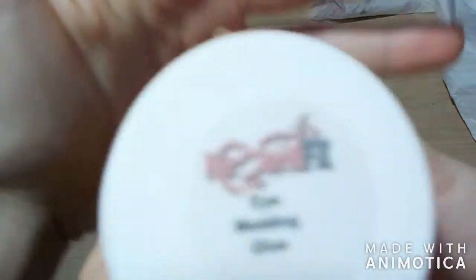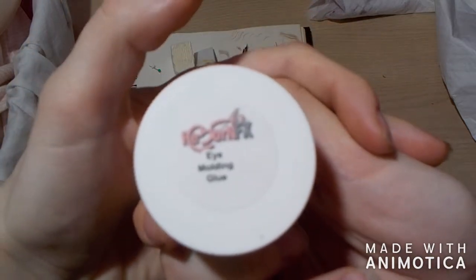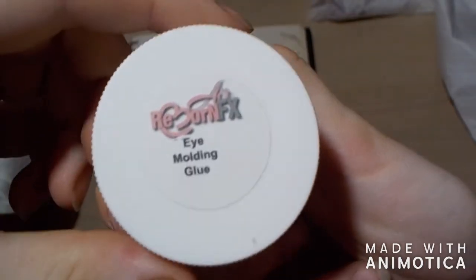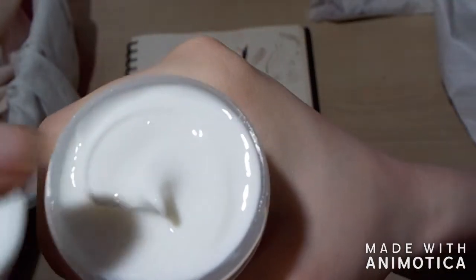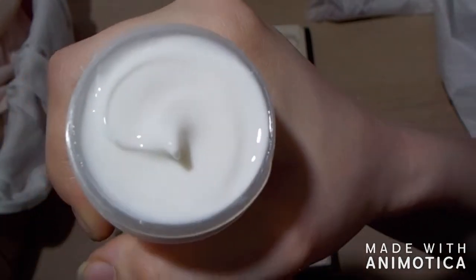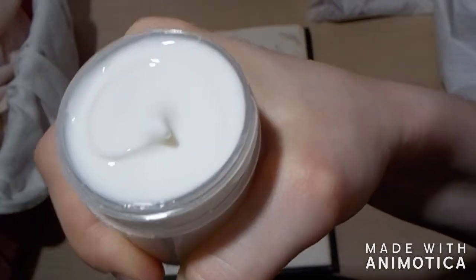Can I get some focus here? Focus, you moron! There! Be mean to your camera. It works. Okay. So, eye molding glue. Basically, it's a very, very thick glue. That looks like spackle in there right now. Should I touch it? That did nothing for you guys, because you can't feel it. But it looks like a soft sort of spackle.